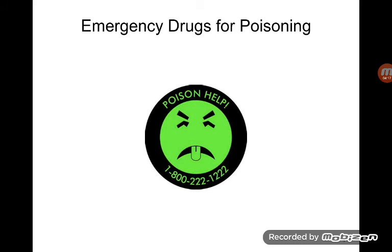Anyway, poison control, this is the Mr. Yuck sticker. It will give you poison control, which is a doc down in Hennepin County Medical Center in the ER, and they'll help you out with this. We do not, and you need to put this in your notes, we do not use syrup of ipecac anymore. We do not induce vomiting.